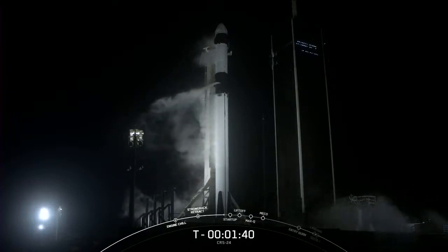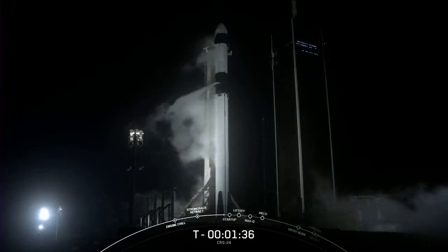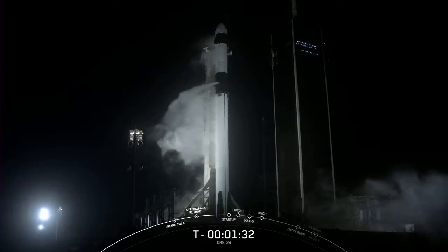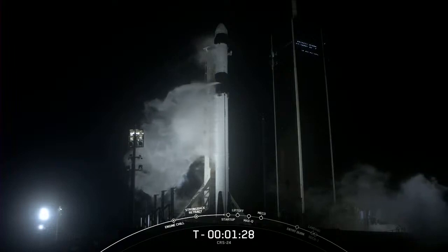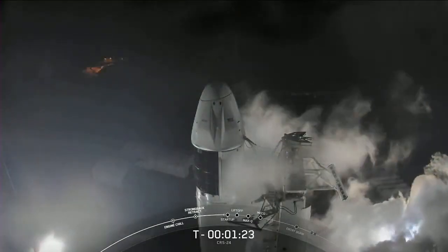We're starting to have some white clouds building around the vehicle. That is condensed liquid oxygen. As that super chilled liquid oxygen reaches the warmer ambient air temperatures of Florida, it'll start to form those clouds. Normal and expected for us at this stage in the countdown. Ground gas closeout. Things continue to go smoothly as we march towards T0.